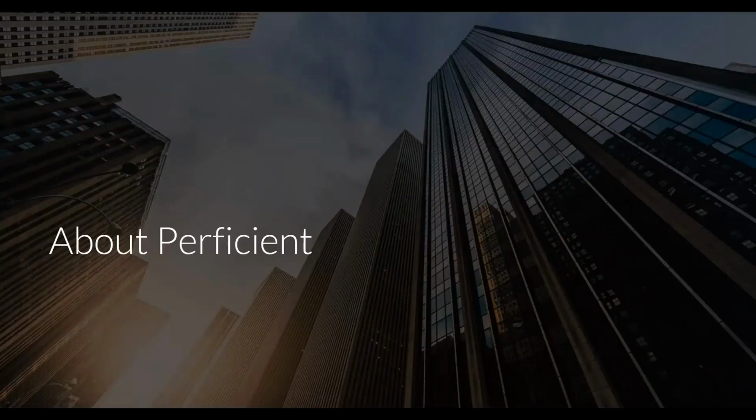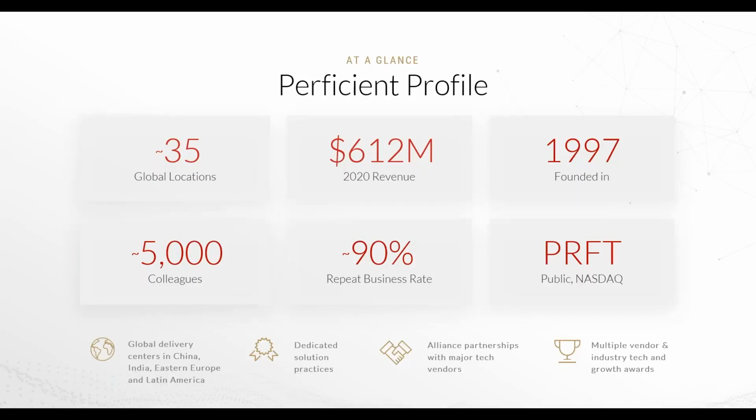So Perficient is a publicly traded consultancy that was founded in 1997 and now employs over 5,000 colleagues spanning 35 global locations. Our business is comprised of dedicated solution practices with major tech vendor alliance partners like Oracle, OneStream, Kyriba, IBM, Red Hat, Adobe, to name a few. Perficient achieved $612 million in revenue in 2020, but the biggest takeaway that I want to leave you with from this slide is our 90% repeat business rate across our practice portfolio. Our aim is to create clients for life.